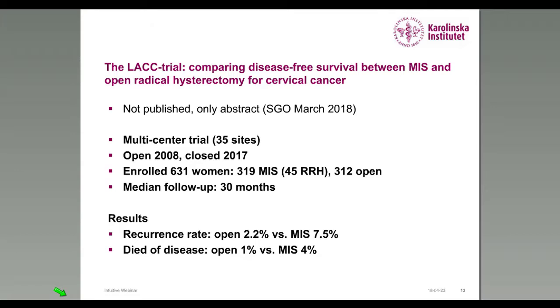So this was a multi-center trial. They had 35 sites, and it opened in 2008 and closed in 2017, so almost 10 years. The plan was to enroll 740 women, and they were able to enroll 631, and they were quite balanced, so almost 320 by minimally invasive surgery, and of them, 45 were robotic. So just a minority, we need to keep in mind, was robotic, and about 300 open. Median follow-up time was 30 months.